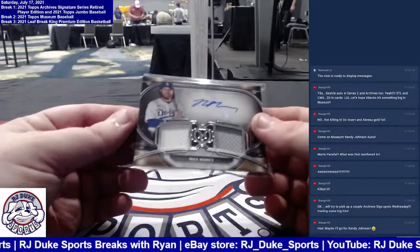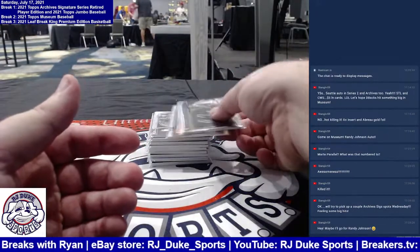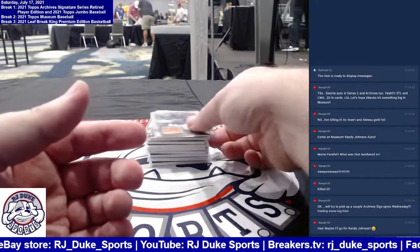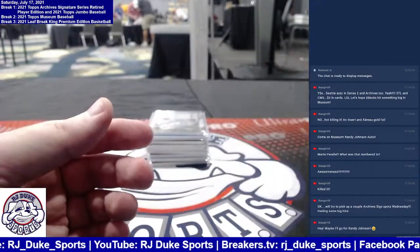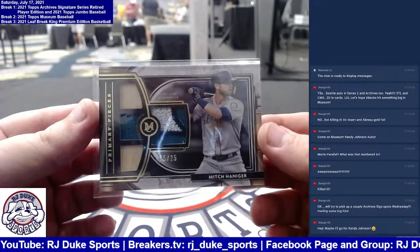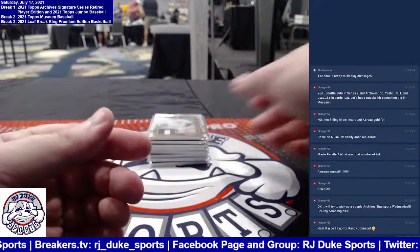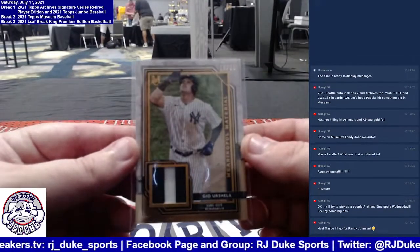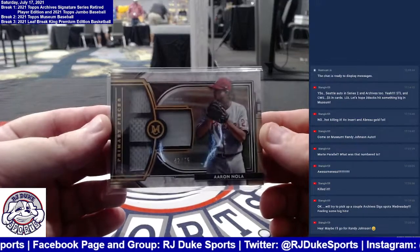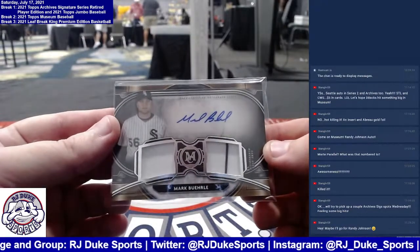All right, now, no particular order the rest of the way. Dual relic auto, Max Muncy for the Dodgers. A sweet auto of Greg Maddux for the Braves. Single color patch, Jordan Alvarez for the Astros. Quad relic, Mitch Haniger for the Mariners. Redemption auto, Kenta Maeda for the Twins. Two color patch for the Yankees, Gio Urshela. Quad relic for the Phillies, Aaron Nola. Patch auto, dual relic auto for the White Sox, Mark Burley.